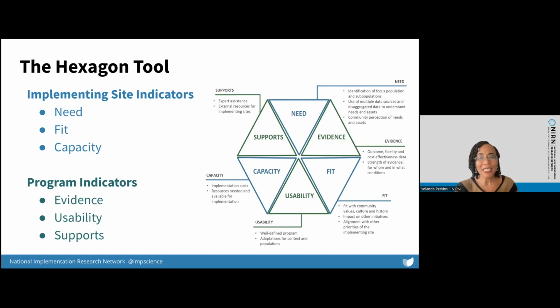But teams need to consider the sample used in the data collection. They have to think about whether that sample is reflective of their context. And then they also need to consider how the data was collected and what level of data was collected. So for instance, they need to think about whether street level data was included.